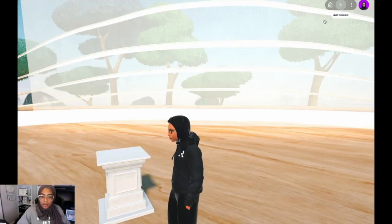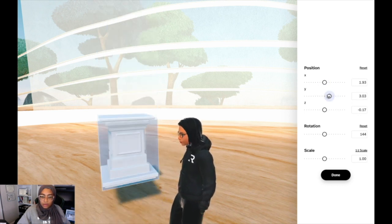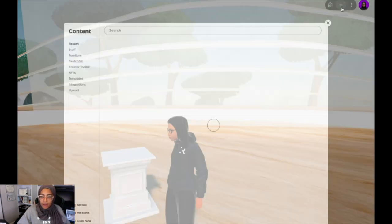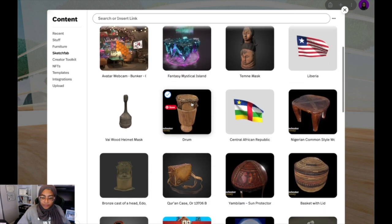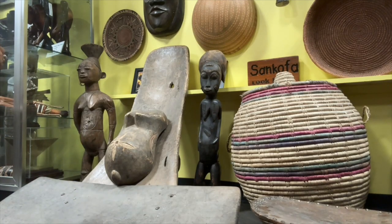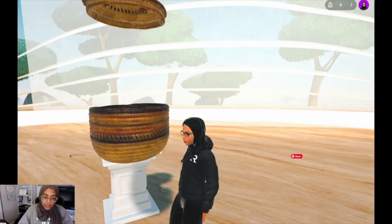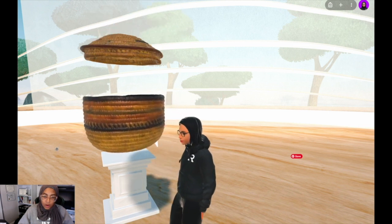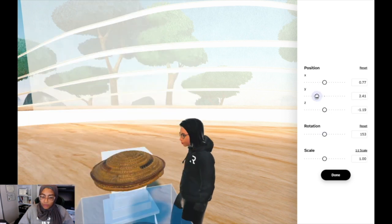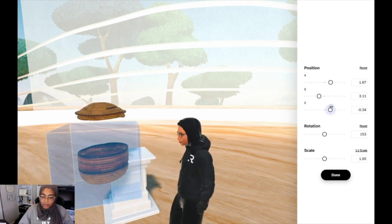Okay, so we're going to add, so this is a pedestal that I grabbed, and this is basically how you manipulate the objects that you bring in. It's pretty simple. I'm going to add in, let's see, I can bring in this basket. It looks very similar to the one that we just edited. So say for example, I could put this basket in the physical space, and then if someone wanted to learn more about it or to see it actually being used, I could allow them to click into the virtual world to access this basket.